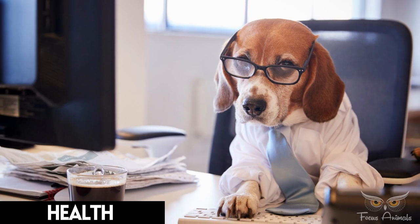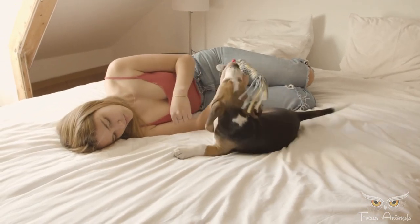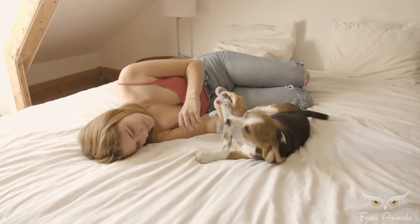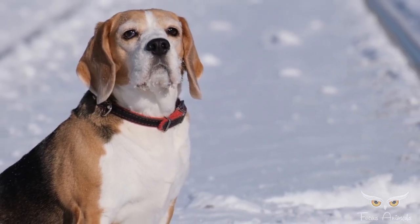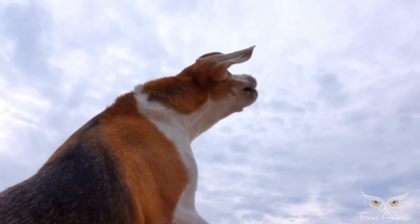Health. The typical longevity of beagles is 12 to 15 years, which is a common lifespan for dogs of their size. Beagles may be prone to epilepsy, but this can often be controlled with medication. Hypothyroidism, and a number of types of dwarfism occur in beagles. Two conditions in particular are unique to the breed.